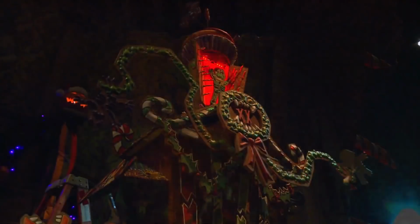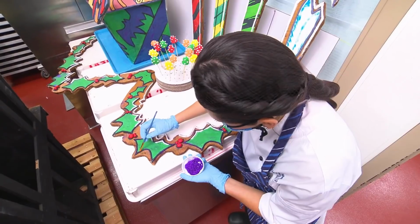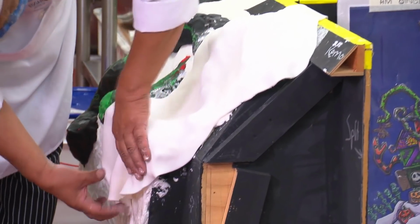I love gingerbread. I don't like to eat it, but I love to make it. And whenever I make a gingerbread house, it looks like a kindergartner made it. I'm in my 30s and I don't know how to resolve this problem. But the gingerbread houses at the Haunted Mansion are far above anything I could have created.